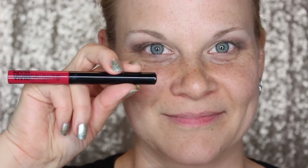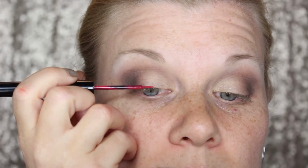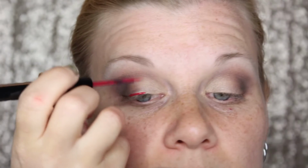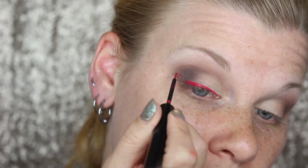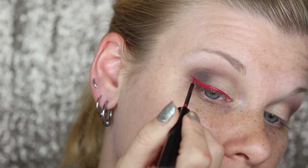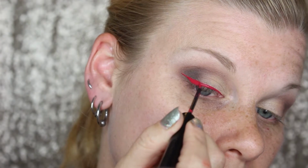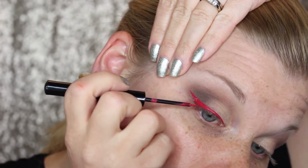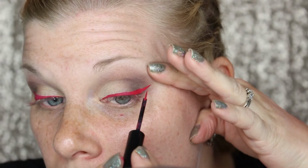I'm going to be using a new eyeliner today, and it's NYX's Vivid Brights in Vivid Fire. This is a bright red eyeliner that dries a slight touch darker than it looks when first applied. I know this kind of bright red eyeliner is not really up everybody's alley, but it's one of my favorite looks to do because the eyeliner color is just so unexpected. So of course I'm winging it out and trying to make it as sharp as I possibly can.